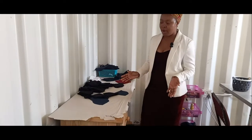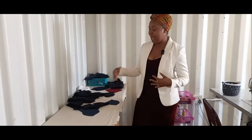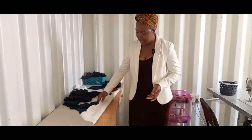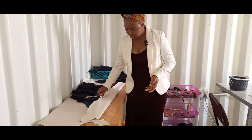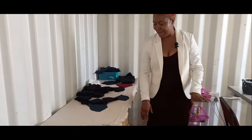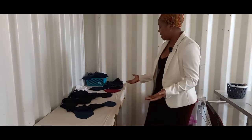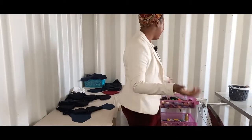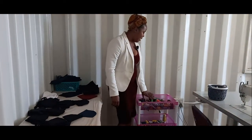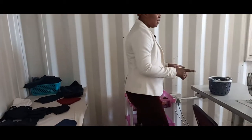It is quite small for a person who does sewing. I'm gonna have it extended when the time is right. As you can see, I've placed this paper on top of it just to cover up all the colorful drawings and paints and stuff. So yeah, it's quite handy and it does the job. Secondly, I've got this vegetable rack over here. This is where I place my threads, and there is this machine.